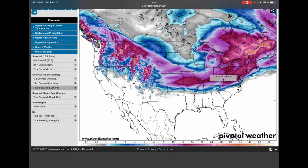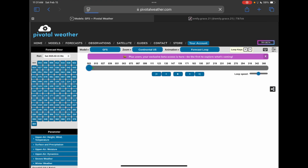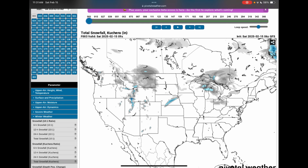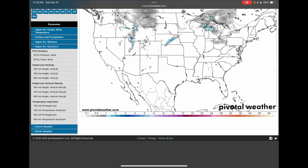So you can see the track is very different on these two models, and we're going to keep narrowing this track down. In the coming days, we'll be able to narrow the track down, and then therefore we'll be able to start talking about snowfall totals. It's going to be very cold, so the snow is going to be falling at more than 10 inches per 1 inch of rain.